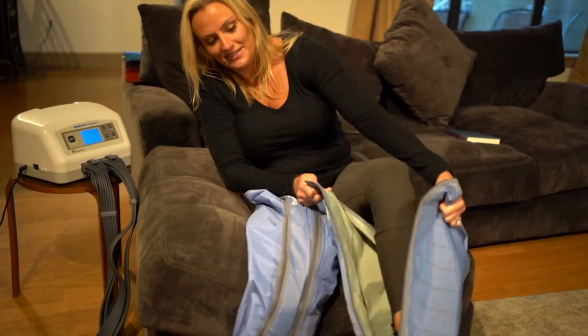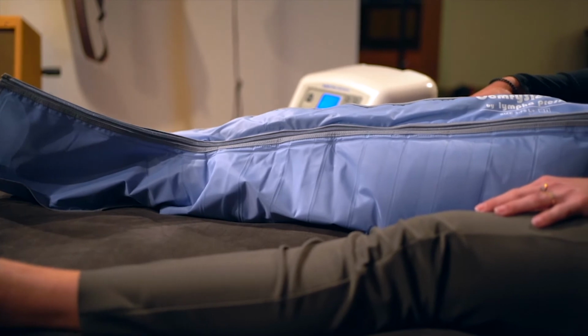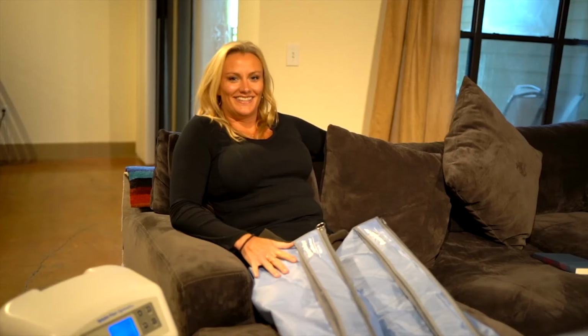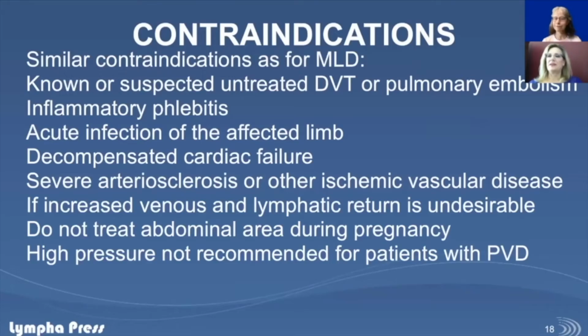And these are different from the pantsuit. These just treat the legs, but are very, very appropriate with our venous patients that have lower extremity lymphedema and wounds and are prone to cellulitis. People often wonder, what are the contraindications for using pneumatic compression? And one thing you need to know is that it's very similar to whatever contraindication there would be for manual lymphatic drainage.